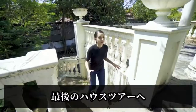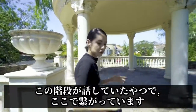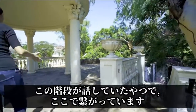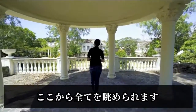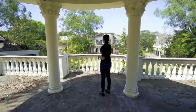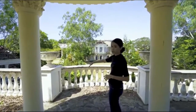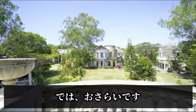The final portion of our house tour. Oh, that breeze. Ito yung isang staircase na sinasabi ko. So basically, they both meet to end up here. And from here, you have a view of everything. You have a view of your pool, your main house, or rather your mansion, and then your guest area. Okay, so recap.